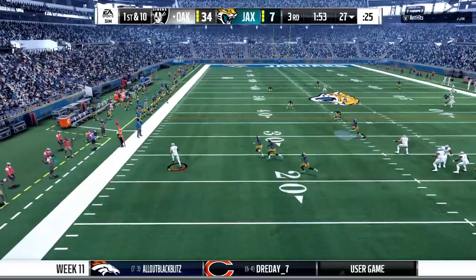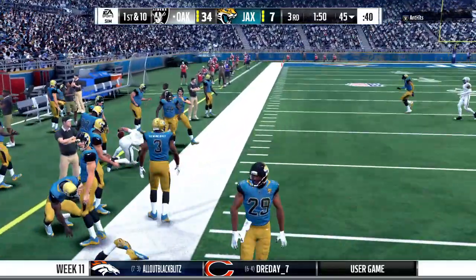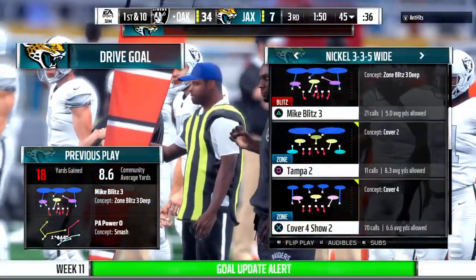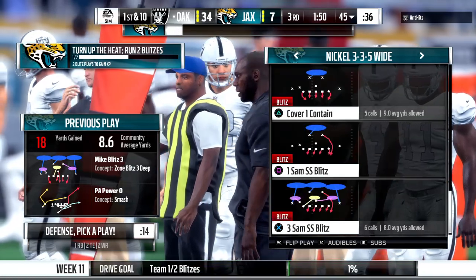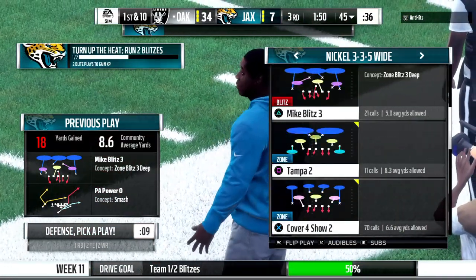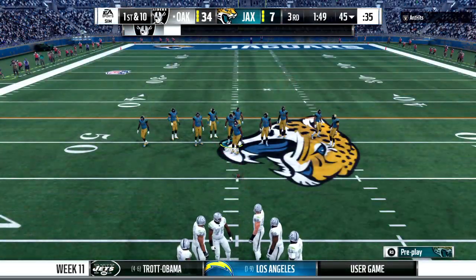Buying time to his left. And he's got room. Solid gain of 18 and a Raider first down. Obviously, a big play was needed. And you can see his eyes light up as he realized there's absolutely no one in front of him. And he takes off and goes a long way. Not only does he pick up a first down, but a big gain to boot.